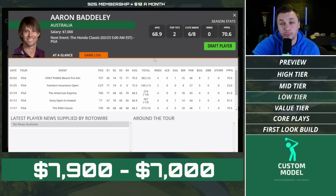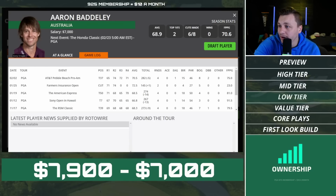He is someone that does play better on shorter tracks, struggles on hard-scoring tracks. What do we do with that? I don't really know. He's someone that's going to be in my player pool, not someone that's going to be a cash play, but considering the price tag, definitely someone we can consider, just not someone we feel comfortable with.